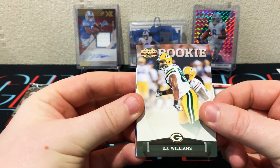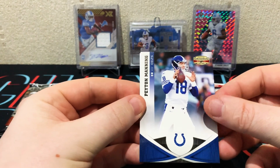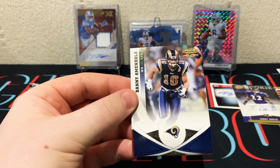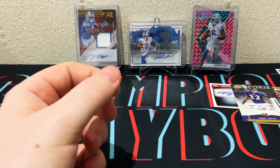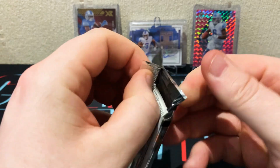We've got DJ Williams rookie. Peyton Manning. Tony Romo for the Cowboys. Danny Amendola for the Rams. We've got Matt Ryan for the Falcons. Final pack.